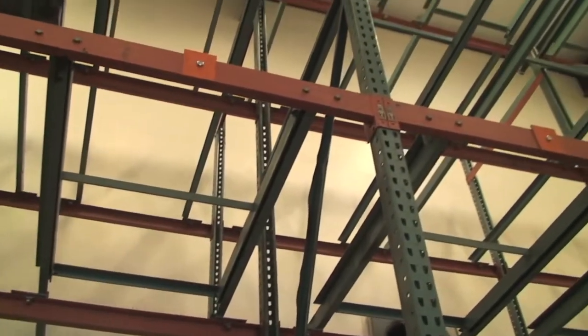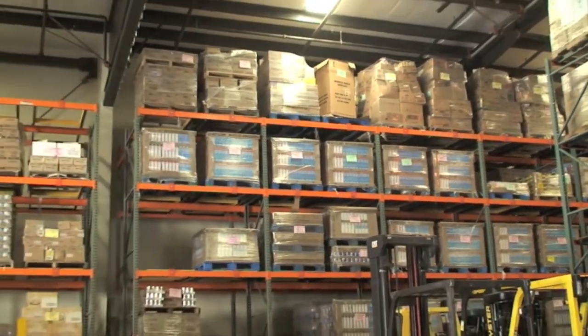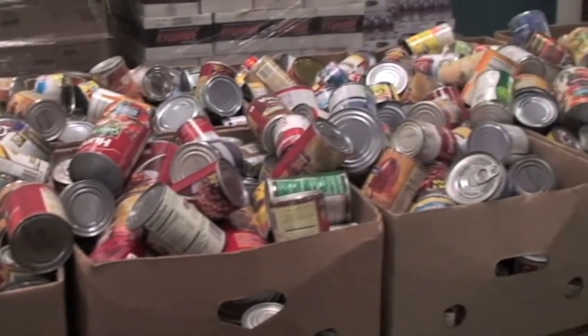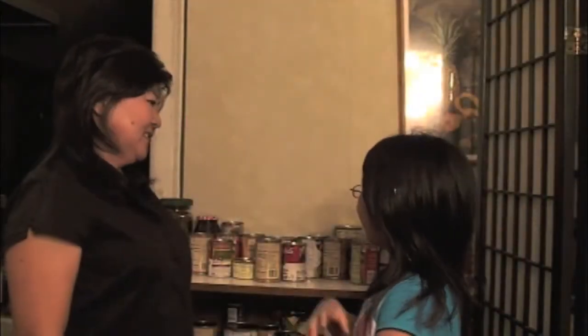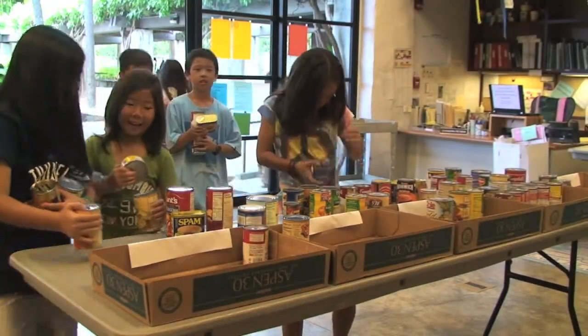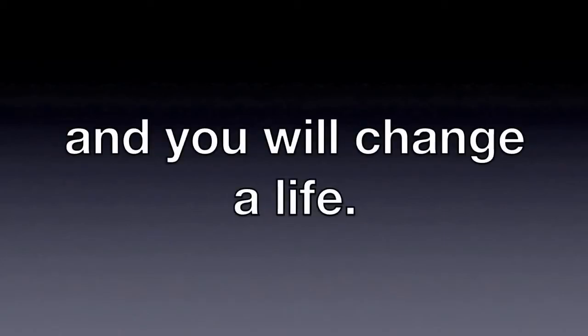Just think, next time you sit down and you eat, how many other people would like to be just like you? How many other people would like to sit at your table and eat what you're eating? Sometimes the food bank is low on food, but with your help and support, you can fill their shelves and change many lives. By donating more cans to the food drive, you can bring comfort into the lives of many families and feed children who are just like you. It doesn't matter how old you are or where you come from, you can make a difference in the lives of others. Please donate more cans, and you will change a life.